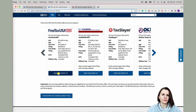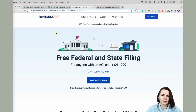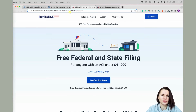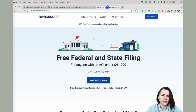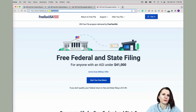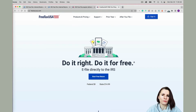So let's click on FreeTaxUSA. Now I just want to mention that for each of the software, the link at the top is freetaxusa.com/freefile2021, and some other numbers at the end. This indicates that this is actually the free software. So if you go to the IRS website and see the company and you don't file today, and tomorrow you come back and just put in FreeTaxUSA by itself, you go to a different entry screen homepage. So they're a little bit different.